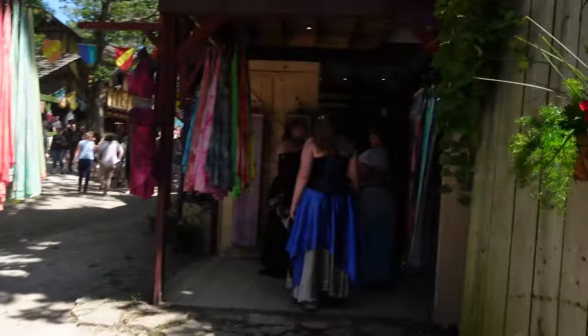It's a jousting. Familiar, so I'll walk through here. I think this is actually heading back towards the front, so I'll finish out this section before I do this.